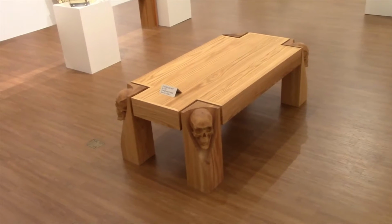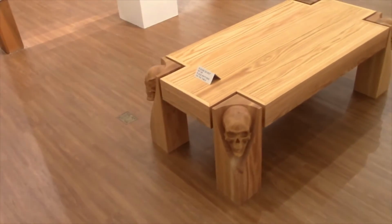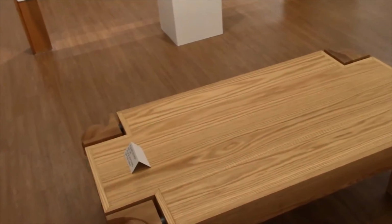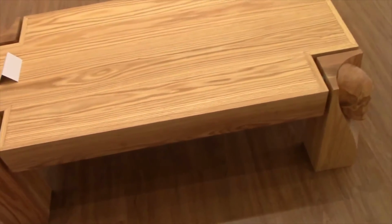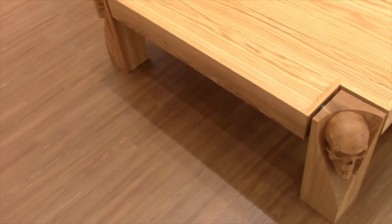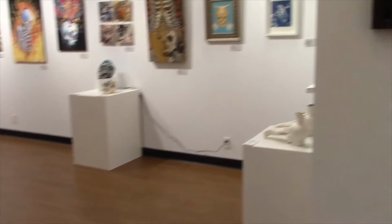Okay, here is a solid oak table by Vladan Takovic. This is the power of the internet and Facebook. Someone showed me a picture of this guy's work. He lives in Broadview Heights. I contacted him. I said, would you like to give me one of the pieces for the show? He said yes, and here it is. It's very cool, very solid. You've got the skulls on each of the four corners. You can always contact me if you're interested in this sale.